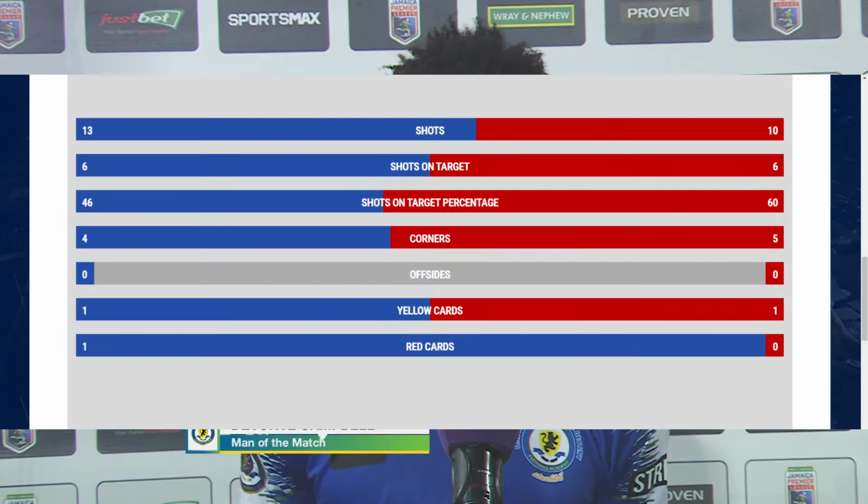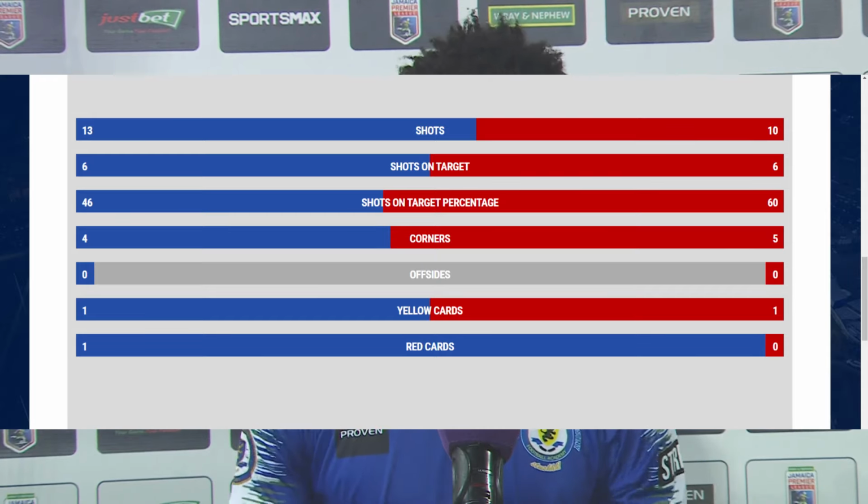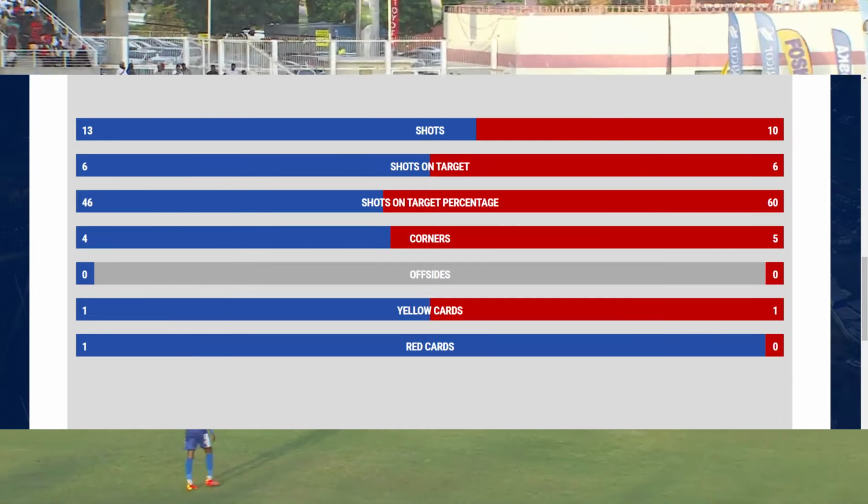Anyway, I'm going to move on to the stats to show you just how this game played out in numbers. Yes, in overall shots, Mount Pleasant edged it. They had 13 total shots compared to Waterhouse's 10. And shots on goal, it was actually even at the end of the day. 6 by Mount Pleasant, 6 by Waterhouse.